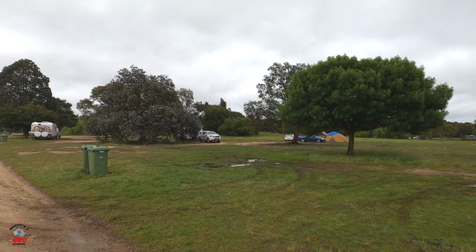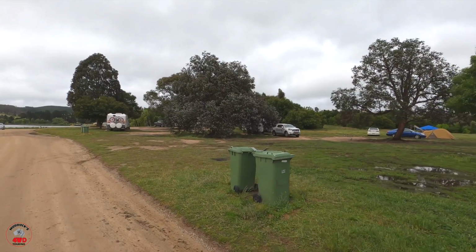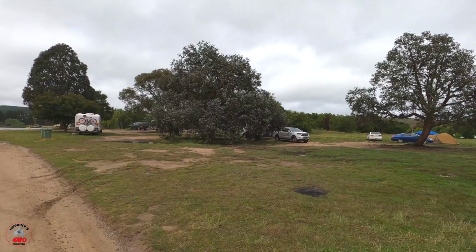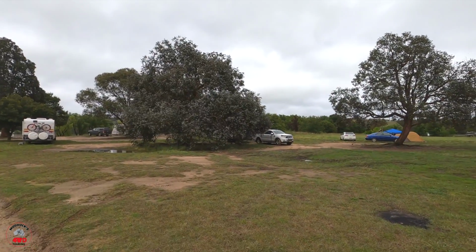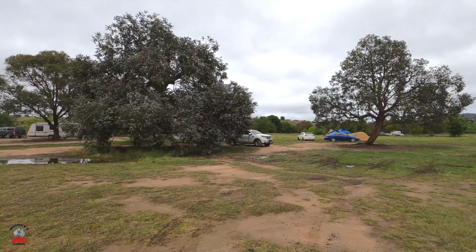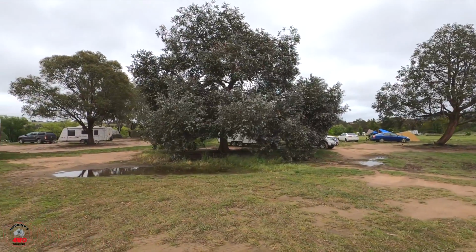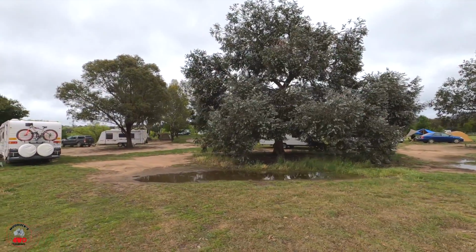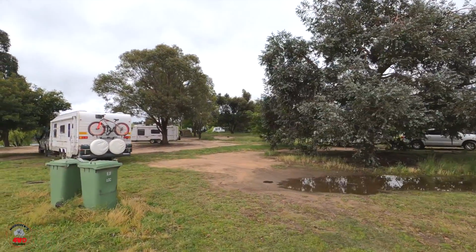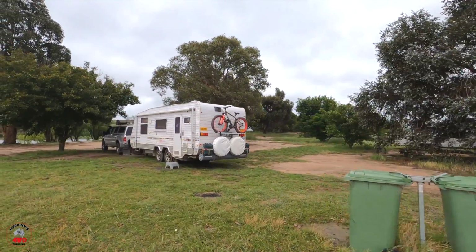Lots of these bins. And I can tell you that even though it's close to Lithgow, you don't get a lot of silliness in here in the times I've been here, because you get plenty of regular patrols from the police, which is good. Helps to keep the place nice for everybody. So this general area here is very popular.